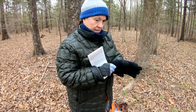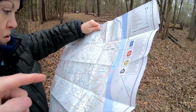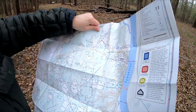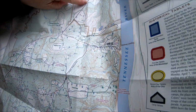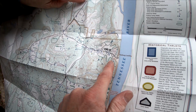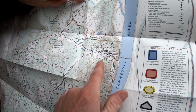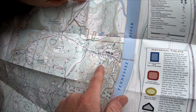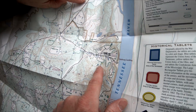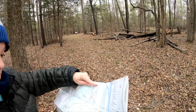We got the map. The map was indispensable on this particular trail. Okay, so we're up here. So we're looking for, we come down probably here. And there's that marker which is gone, I guess. You can see the split though. Oh yeah. So we have to go past down that way.